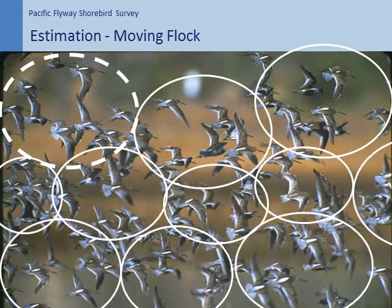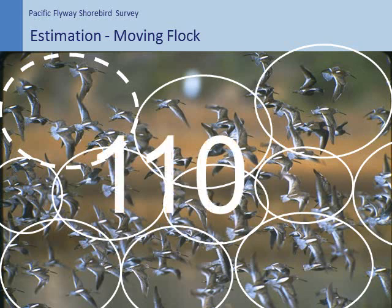This flock of dowitchers is flying, and flying quickly. An easy way to estimate the number of birds in the flock is to look at a smaller portion of the flock, count the number of birds in it, and then apply that over the whole flock, until you have an estimate for the whole flock. In this case, there are approximately 100 dowitchers.